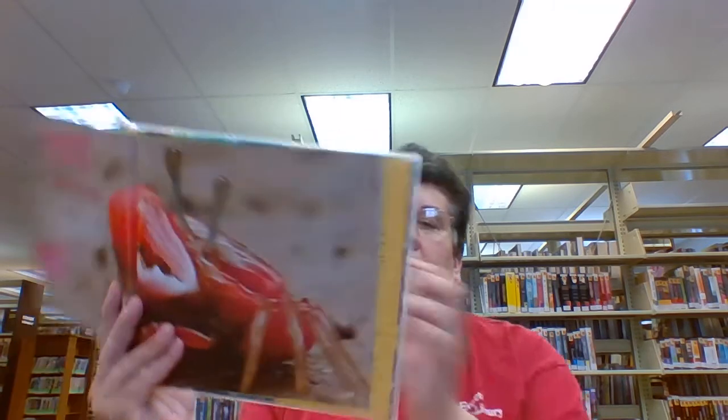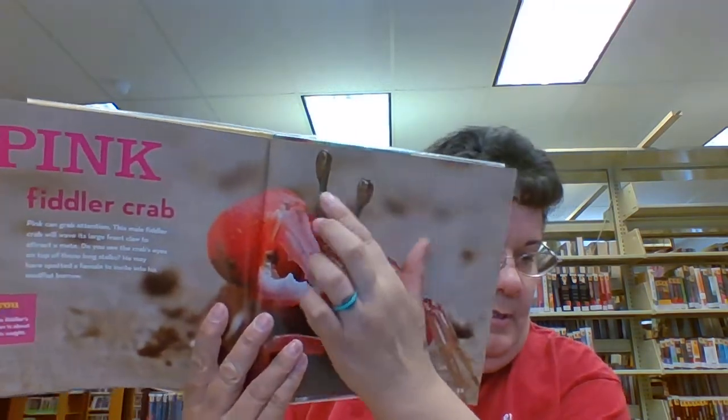Pink fiddler crab. Pink can grab attention. This male fiddler crab will wave its large front claws to attract a mate. Do you see the crab's eyes on the top of those long stalks? He may have spotted a female to invite into his mud-flat burrow. The male fiddler's front claw is about half of its weight. Do you see his eyes?